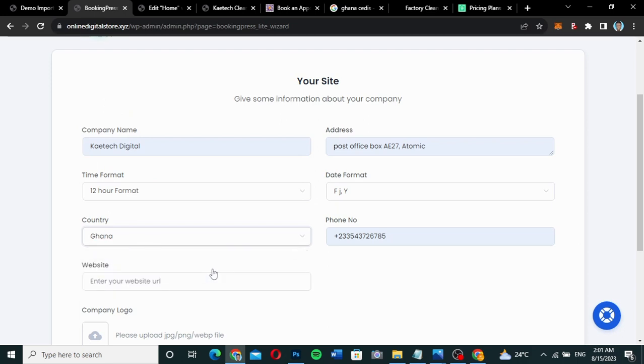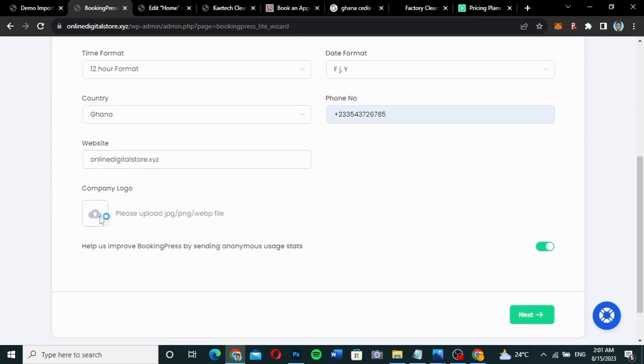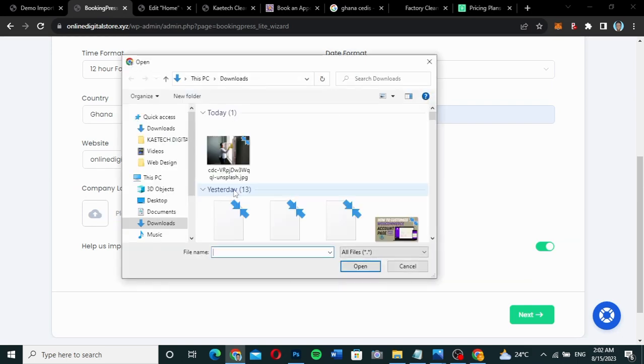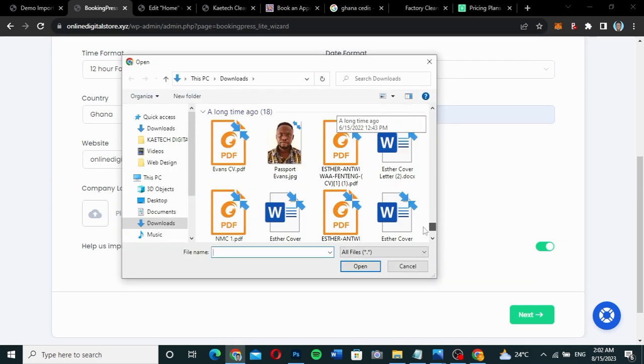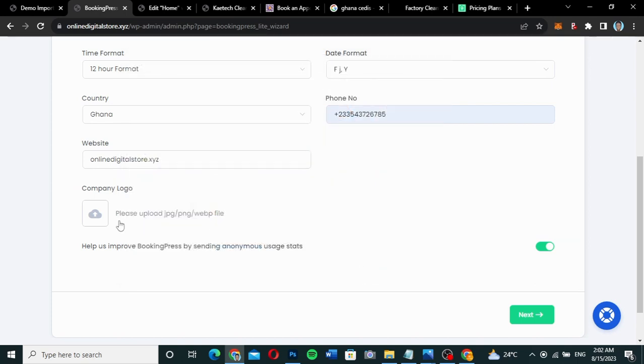Then let's check out what our website URL is. Our website URL is online digital store.xyz, and then we're going to insert our logo. It wants us to insert our logo, so we're going to find a special logo. We can decide to use this one or this one, but I'm going to use this one, and then I'm going to choose this one. As you can see, this is our logo. So we can go to the next over here.